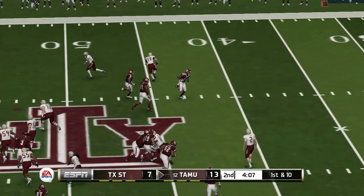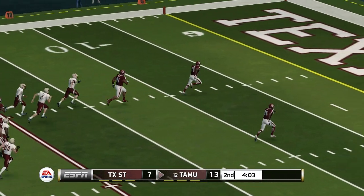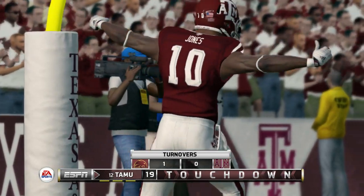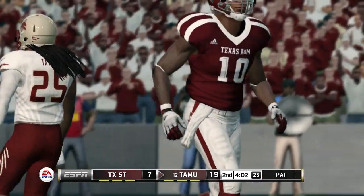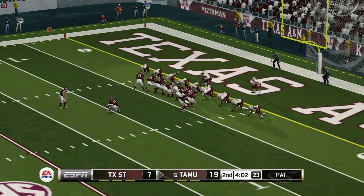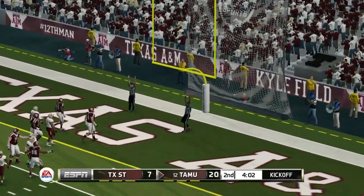Throws it into coverage, and it's intercepted. And they'll return this one all the way. Touchdown, A&M. He converts the extra point.